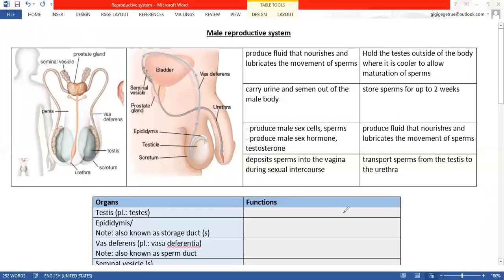Okay, let's take a look at the reproductive system today. We will first take a look at the male reproductive system. Here you have two diagrams. The first one is the front view of the male reproductive system, and here is the side view of the male reproductive system. We will take a look at the testes first.